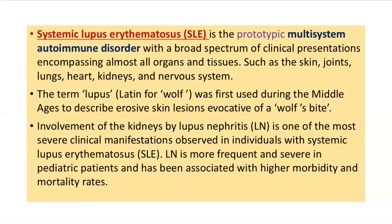Involvement of the kidneys by lupus nephritis is one of the most severe clinical manifestations observed in individuals with systemic lupus erythematosus. Lupus nephritis is more frequent and severe in pediatric patients and has been associated with higher morbidity and mortality rates.